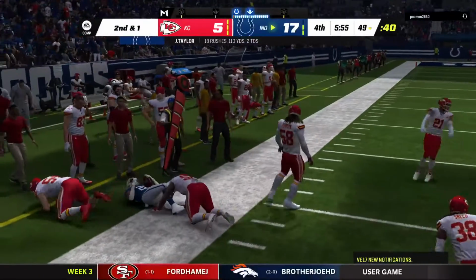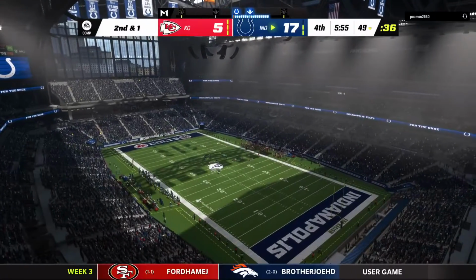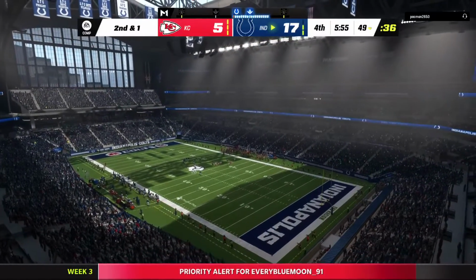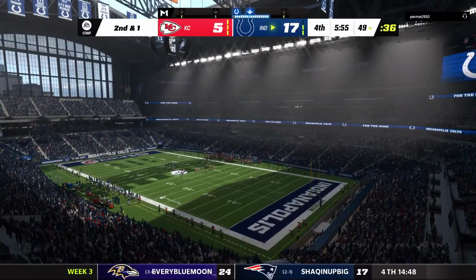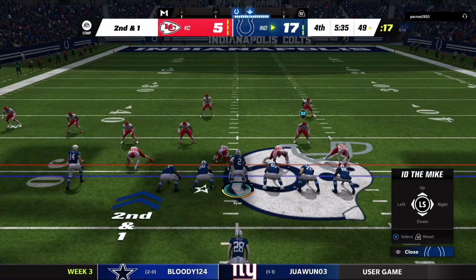And he's out of bounds just before the midfield stripe at the 49. 110 yards rushing for him now as he has been tremendous all day long. Now, I think we can get used to seeing more of that in this 4th quarter, especially if they're having success on the ground like they did there.